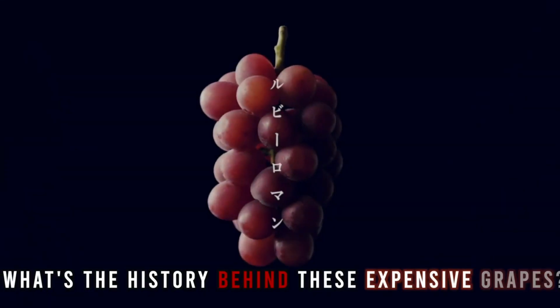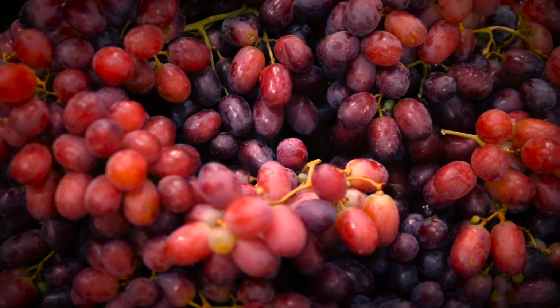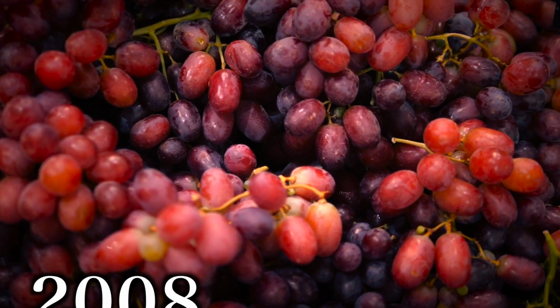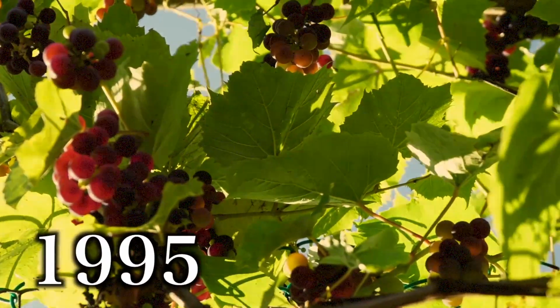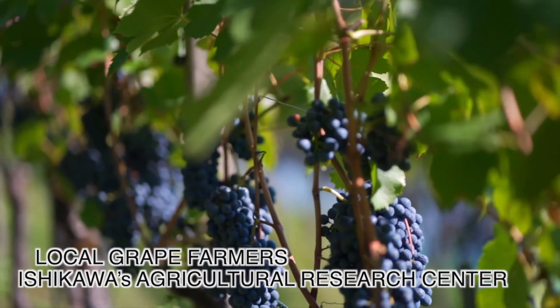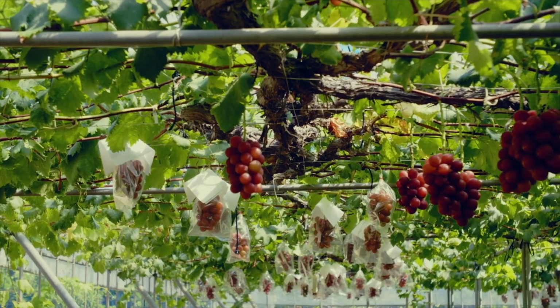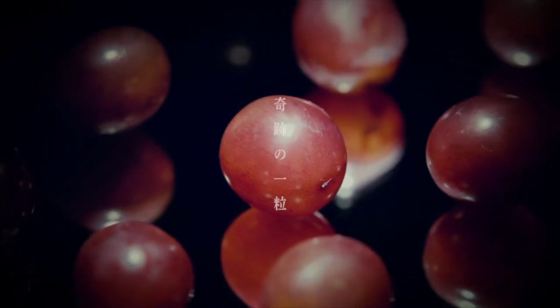What's the history behind these grapes? The first ruby Roman grapes were placed for sale in 2008, but efforts had been made to produce them as far back as 1995. Local grape farmers from Ishikawa's Agricultural Research Center came together to develop a new breed of large red grapes genetically modified to be bigger, better, and tastier.